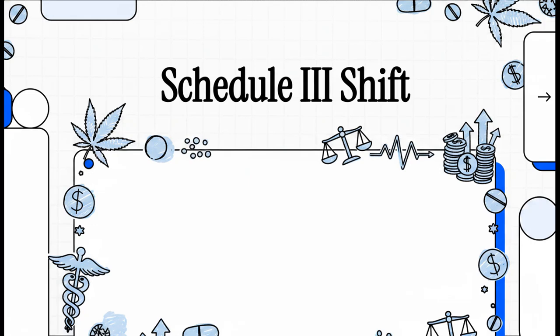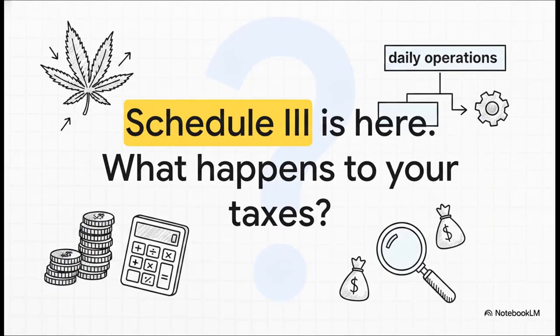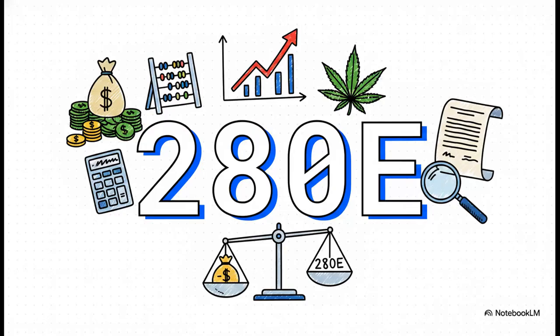Welcome to this explainer. Let's break down the DEA's massive new rule rescheduling medical marijuana to Schedule 3. So, how does this monumental shift actually impact your bottom line and daily operations? Let's find out. Your absolute biggest financial victory comes down to just one part of the tax code, 280E.